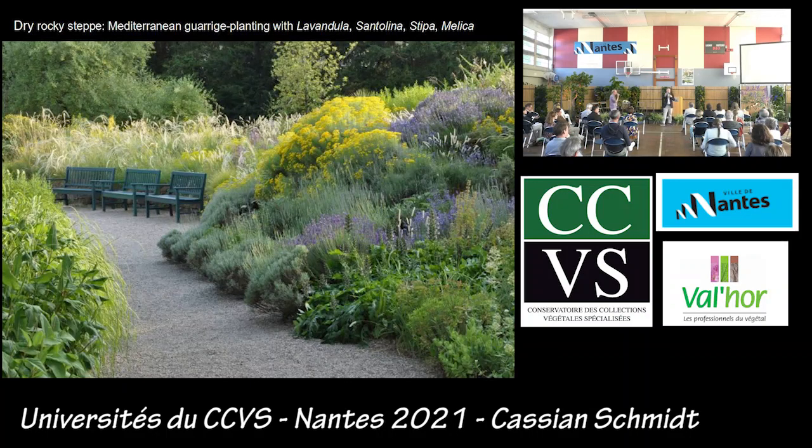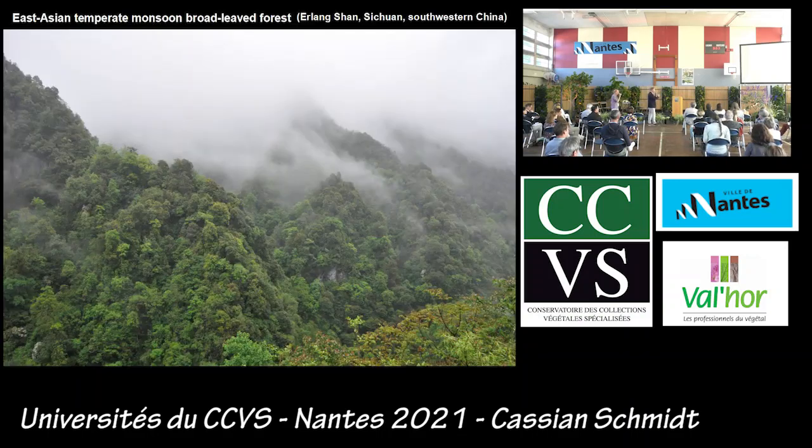So, and a totally different concept is the monsoon forest. This is China. Of course, you might think, what has this to do with climate change? But in cities, we need not only stress-tolerant plants, but maybe also plants that can enhance evaporation to cool down the heat island effect.